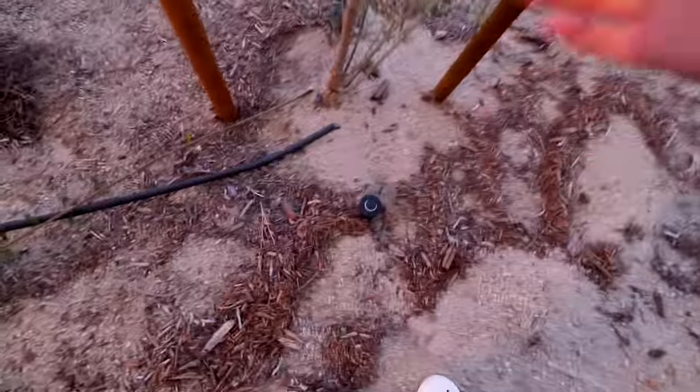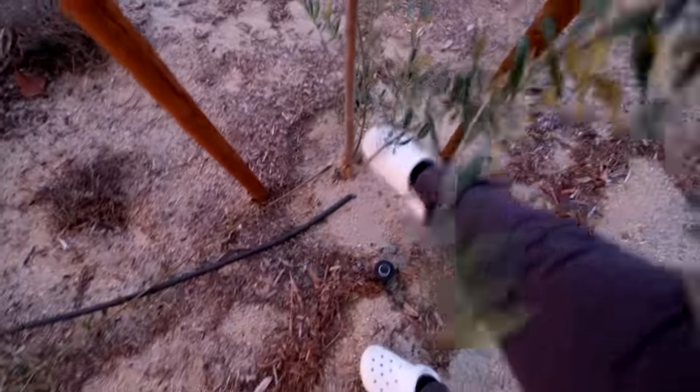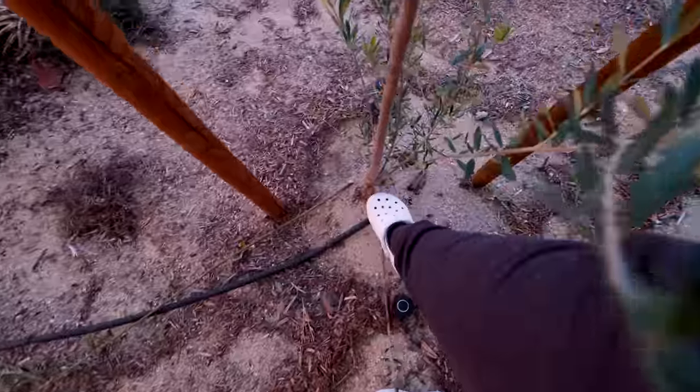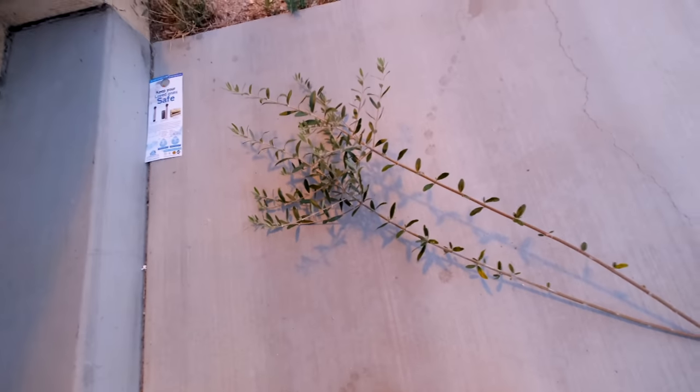Okay, well, I broke one off with my foot. Let's see. We don't have, what are they called? Garden scissors? Yeah. Nice. Two branches. Oh my god, they're so pretty. Look at them, you guys.